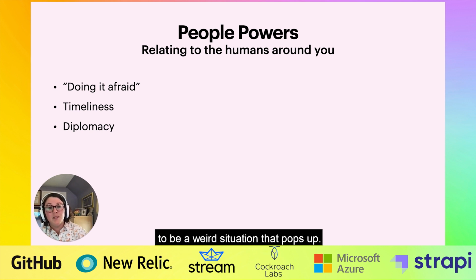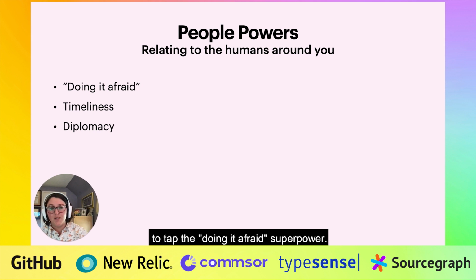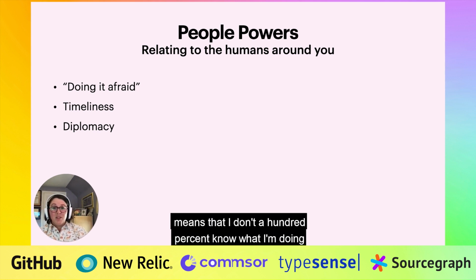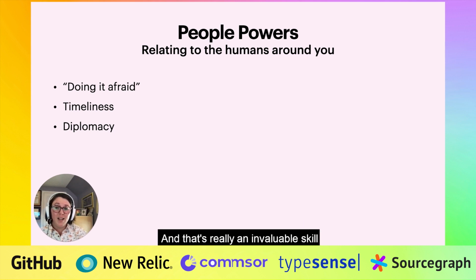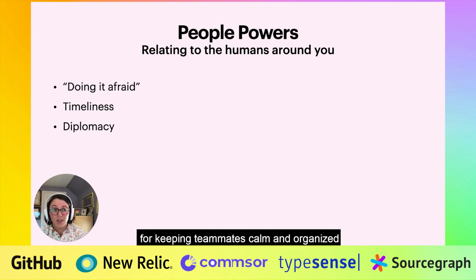But there's always going to be a weird situation that pops up, and that's when I like to tap the doing it afraid superpower. Doing it afraid means that I don't 100% know what I'm doing or what the outcome will be, but me and my team are going to do the best we can with the knowledge, tools, and skills that we have. And it's really an invaluable skill for solving dev problems, for troubleshooting, for keeping teammates calm and organized, and for meeting looming deadlines.